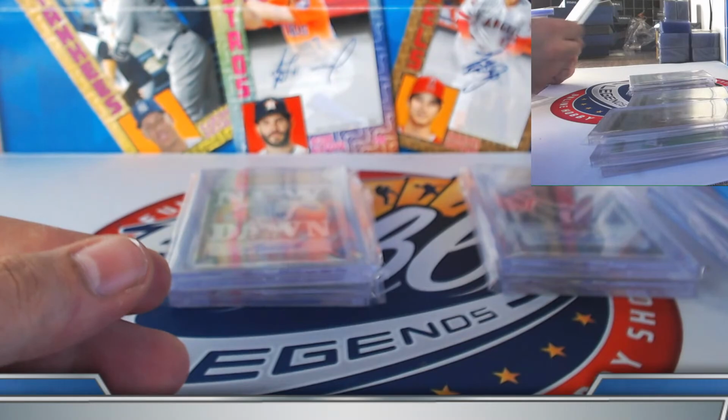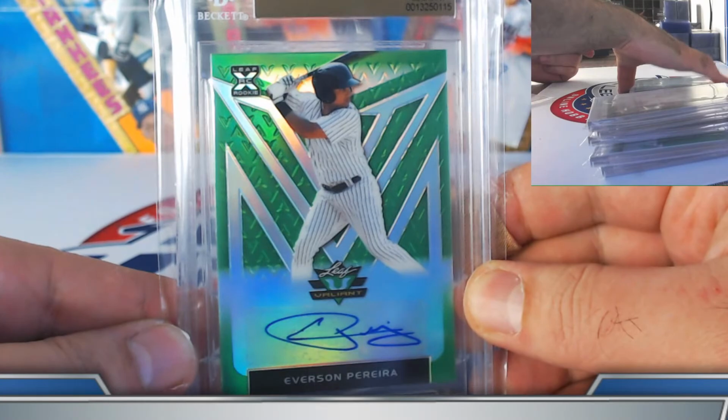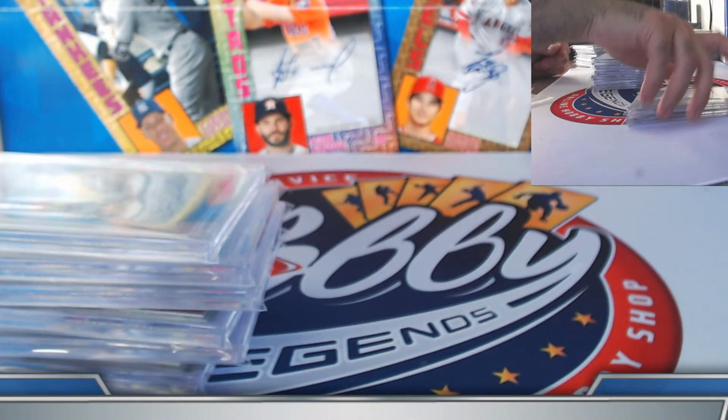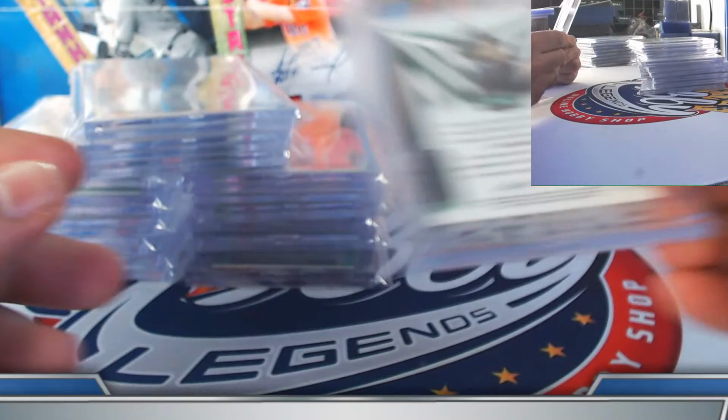Hassel orange to 75. Ben Hernandez green out of 99. Aaron Sabato, New Dawn Blue, 50 out of 50 on that one. Everson Pereira, green to 99. Careful there. Justin Foscue, blue out of 50. New Dawn Orange, Clayton Beeter.